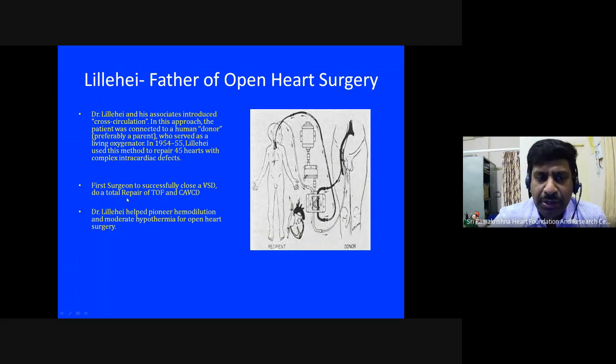Dr. Lillehei also was the first surgeon to successfully close a ventricular septal defect, do a total repair of tetralogy of Fallot, and also a complex defect, namely a complete AV canal defect. Dr. Lillehei's contributions continued, and he helped pioneer hemodilution and moderate hypothermia for open heart surgery. And no wonder Dr. Walton Lillehei is called the father of open heart surgery.